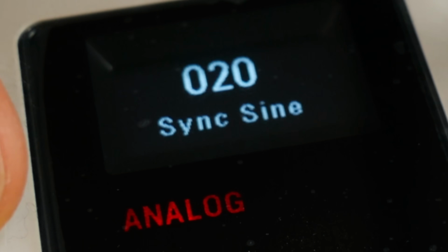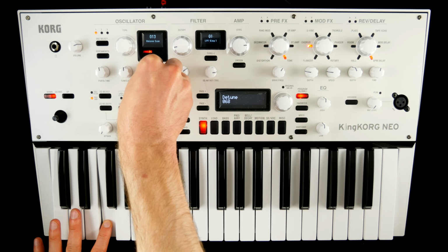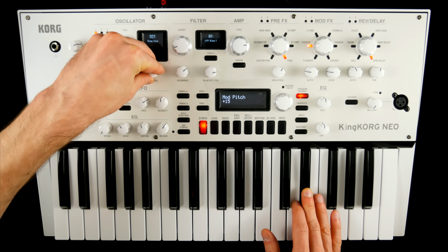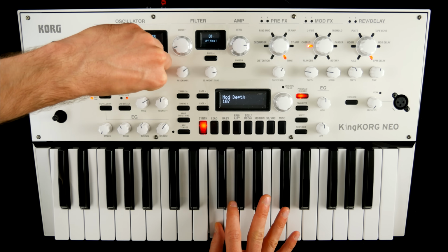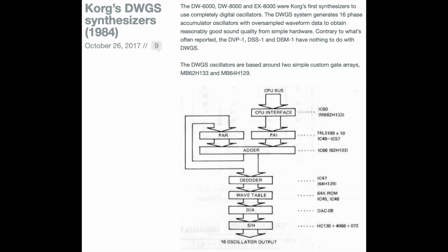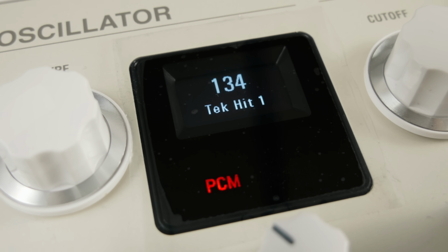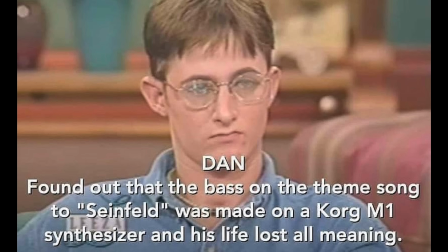In addition to the large number of VA oscillator models with built-in unison, sync, ring, and Xmod, the King comes with DWGS waveforms Korg keeps putting in their synths since 1984. There's a surprisingly ravey treasure trove of old-school samples, including the venerable M1 piano.